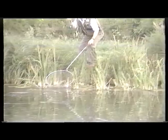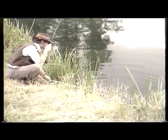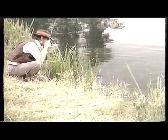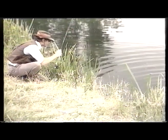Landing the big fish is always the trickiest part of the whole operation. You never quite know if he's going to do a sudden last minute crash. So get the net in the water, well sunk. Wait till the fish rolls on his side. Don't have too short a line.